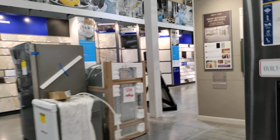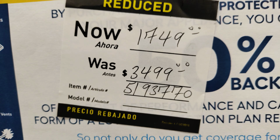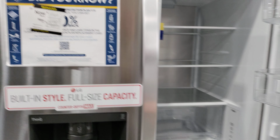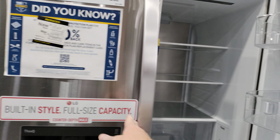All right, what we got here? LG. Was $34.99, now $17.49. And it does not say why it was returned. But usually when we open these, usually they're returned. That looks like a brand new one. So it must be an older model.